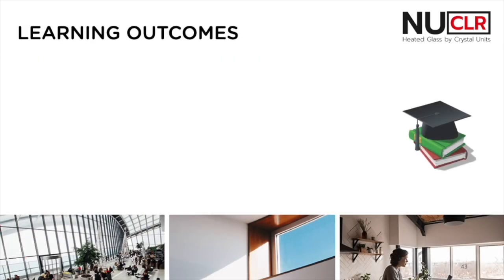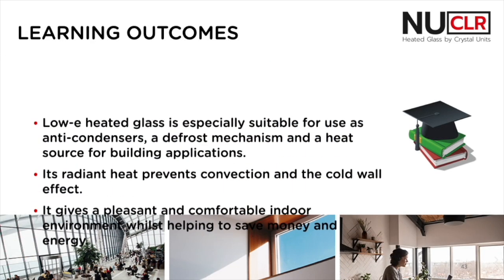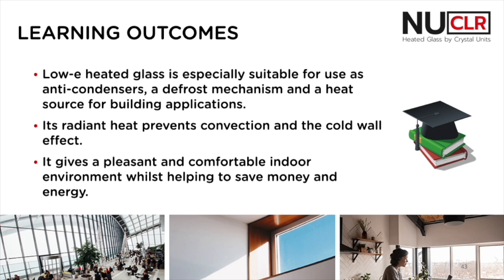At the end of today's CPD, we hope you've achieved the understanding that Low-E heated glass is especially suitable for use as anti-condensers, a defrost mechanism for glass roofs, and as a heat source for building applications. Its radiant heat prevents convection and the cold wall effect, hence giving a pleasant and comfortable indoor environment, whilst helping to save money and energy.